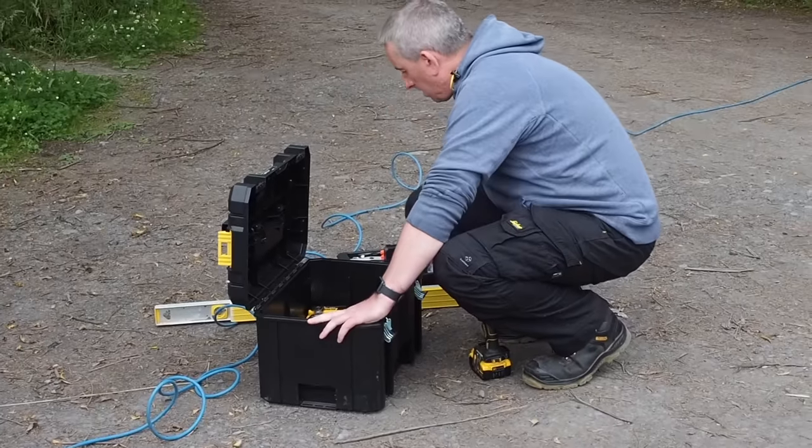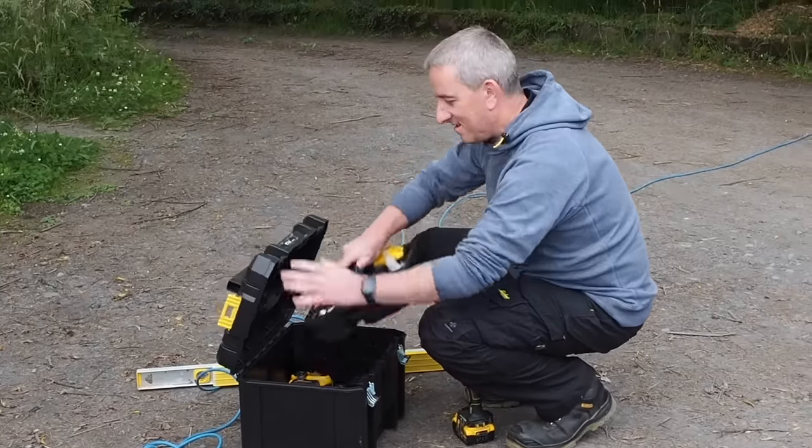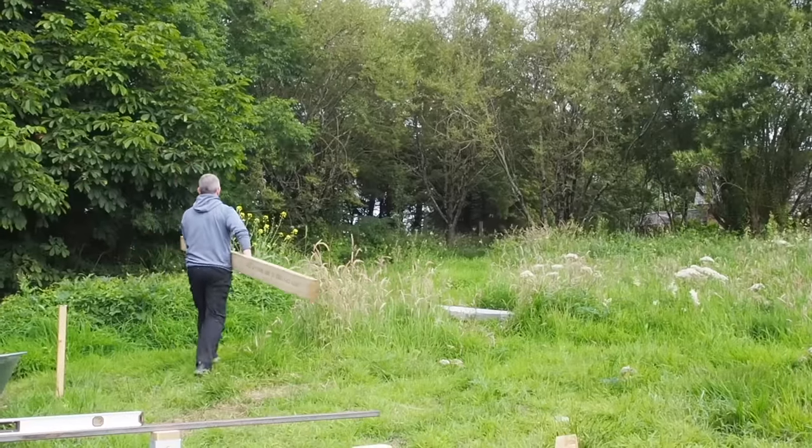With the posts for the yurt deck secured into place, my friend Keith paid me a well-timed visit and we got to work fitting the joists.